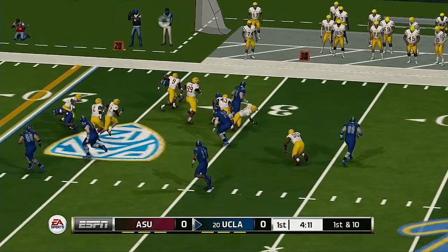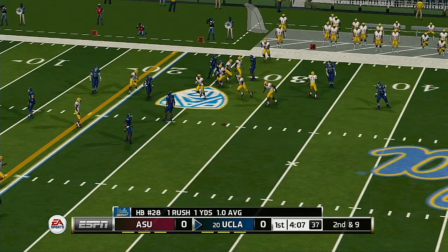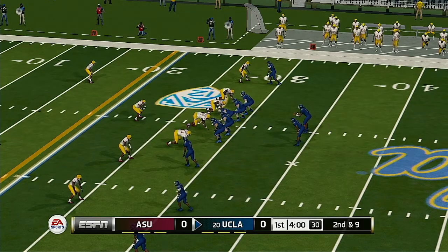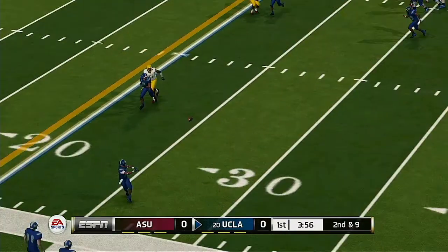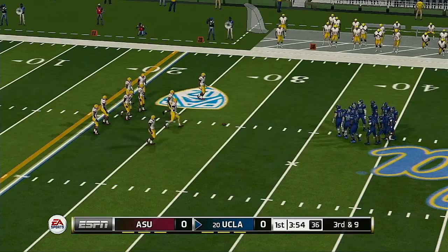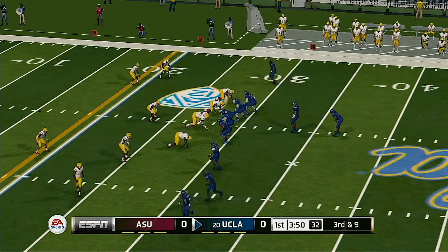On the ground, up the middle. He makes it out to maybe the 29-yard line. Incomplete. He led his wide receiver too far to the outside. Yeah, he just had to pull the string a little bit more there. Third down, and they need to get it to the 19.